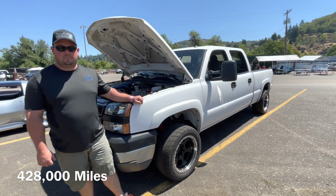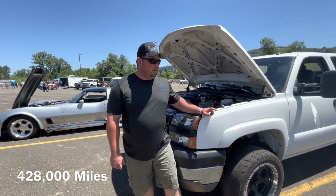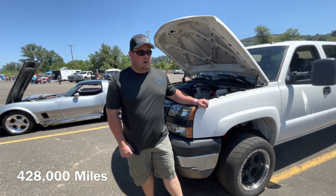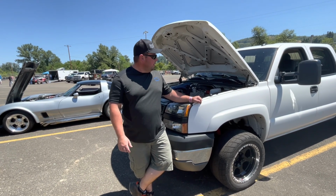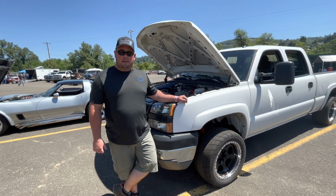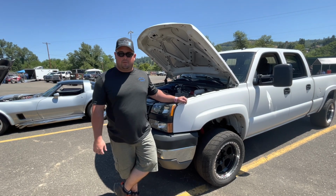Yes, sir. And this is Travis's truck. Tell us a little bit about your truck, Travis. Well, the coolest part is it's got 428,000 miles on it. Wow. It used to be the toter truck for an actual real drag truck, Edge's drag truck. Now it's just a toy. It is a built Duramax with a built trans. We got it turned down out here just to try and not blow the tires off.